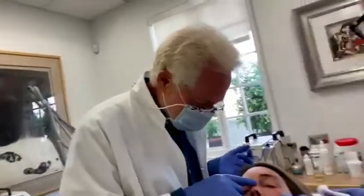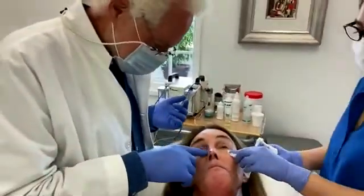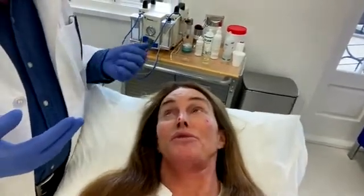But the remaining area all looks really quite good. And we'll do maybe the laser for the red vessels. Why not? Every time I come here, I look worse when I go out. You got to go backwards before you can go forward. Construction. I got you.